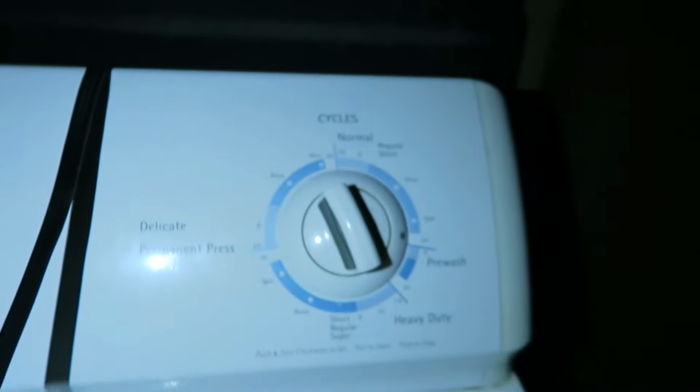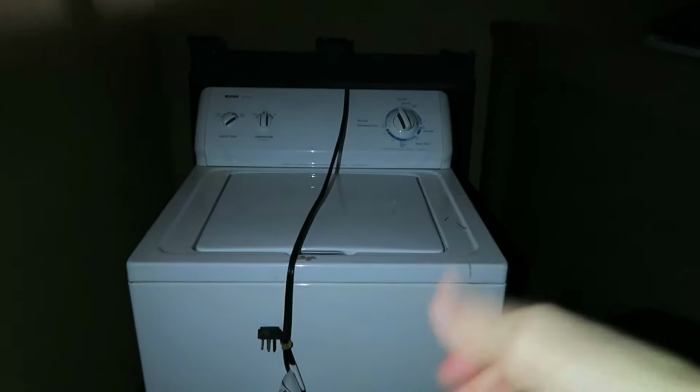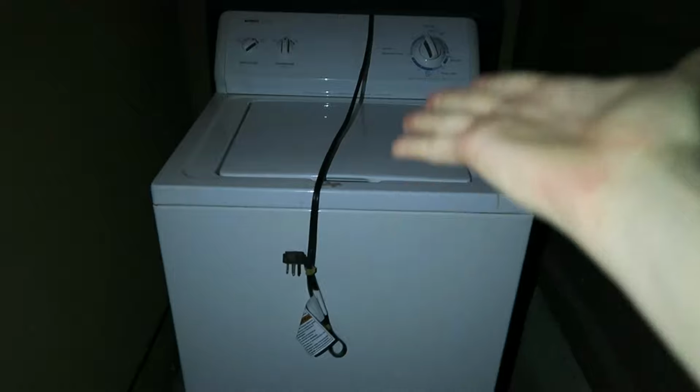A Kenmore washing machine. This thing looks clean. Just look at it sitting right here. What? Yes, that's what I'm talking about. Let's look in here and see if we can find anything. Little bag, little Tupperware. What's that? Nice. Let's get out of here. That was a really nice wash machine. My goodness, thing was still clean for sure.